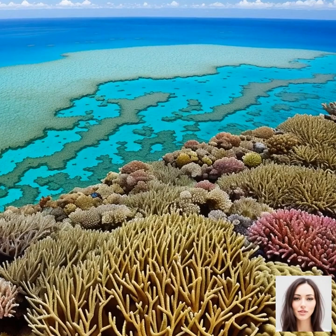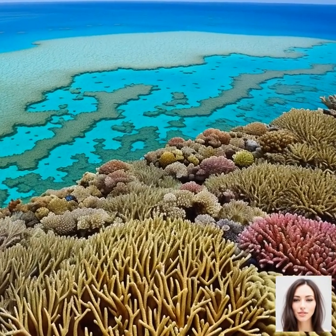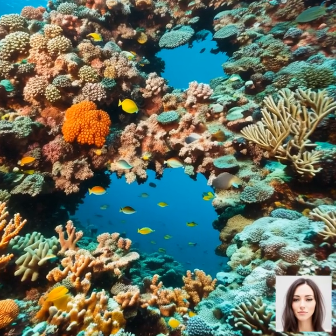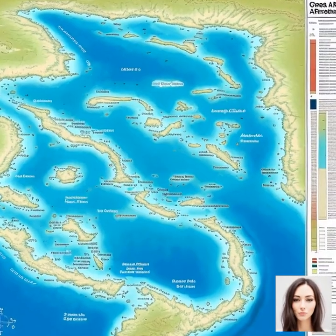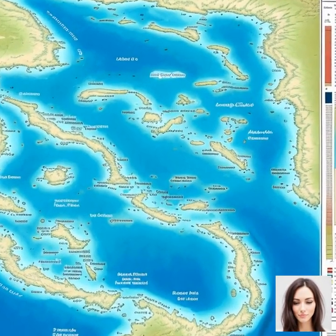Now that we have a better understanding of the importance of coral reefs, let's discuss the role of conservation efforts in preserving the Great Barrier Reef for future generations. There are various approaches being taken to address the threats facing this unique ecosystem, including the establishment of marine protected areas and the promotion of sustainable fishing practices.